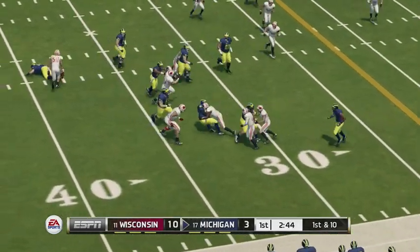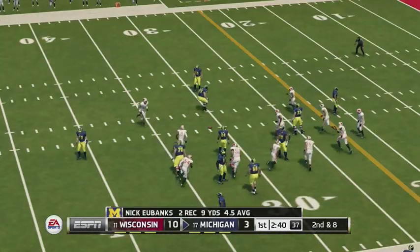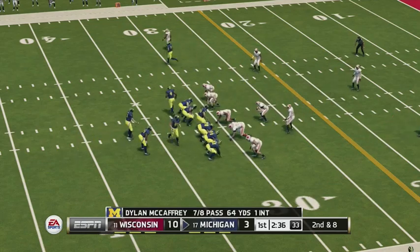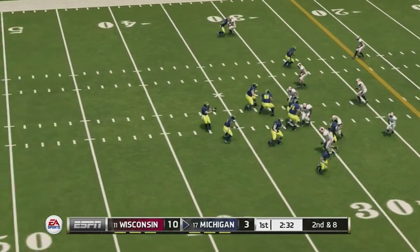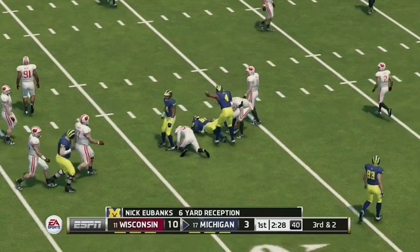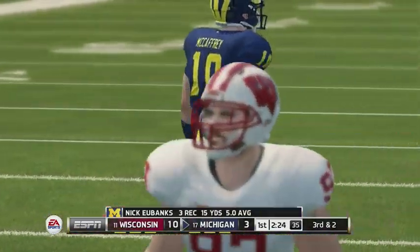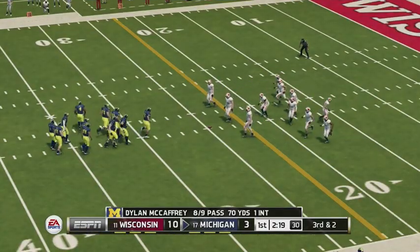Caught with room to work. And down he goes at the 31-yard line. Called a gain of 2 yards. That makes it second and eight. Mike 57. He's hit and taken down. Pretty nice pickup here. These guys are getting very tight on their timing. So it's third down, and they've got about 2 yards to go.